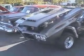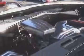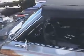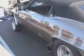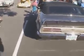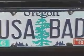Now here's one wild 69 Firebird, owned by Mike McCombs, featuring a flip-top front end with a functional hood as well. And something we always like to see, the exhaust cutout. Giant exhaust pipes. Yes, indeed. Can you make it move?